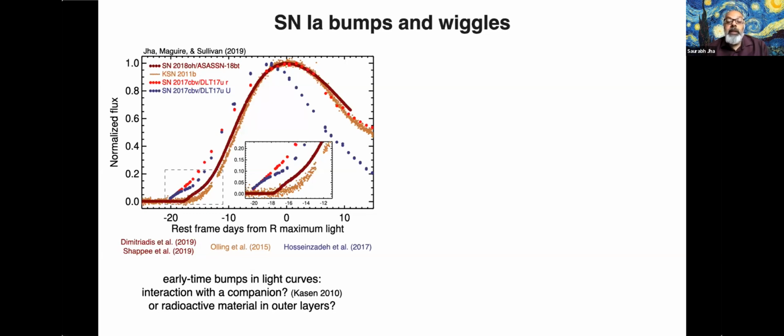And you can see that there is some variety of what's going on at early times. So this is kind of a compilation of a few different objects. And you can see that some just rise very slowly. So the dots here, this Kepler supernova, it just has this kind of nice rise. But then here are some other objects which showed some different behavior early on. Okay. For instance, this one, 17CBV, shows some extra emission early on. This one, 2018oh, has a little bump here. Okay? And so the question is, what is causing this?